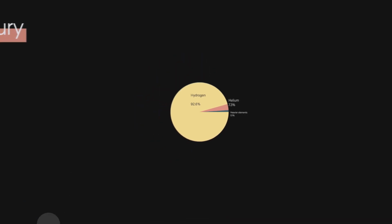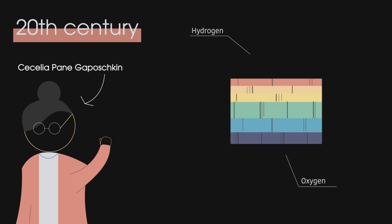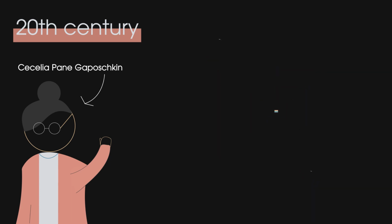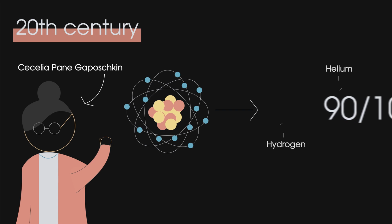Cecilia Payne-Gaposchkin, a woman astrophysicist in the 20th century, really changed our understanding of stars, including our sun, since it is a star. She invented a new way of measuring the composition of the sun, but also other stars. She could read the chemical composition of a star's atmosphere by spectral analysis of the star spectra. Not only that, but Cecilia used quantum mechanics to determine the number of atoms a star has of a particular element, leading to the 90-10% ratio.